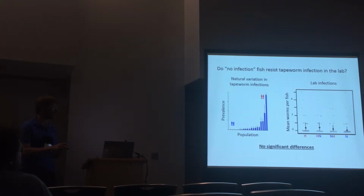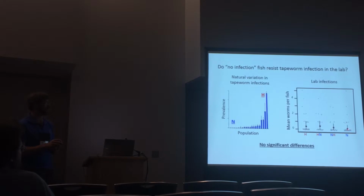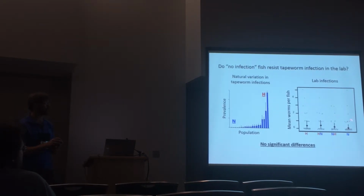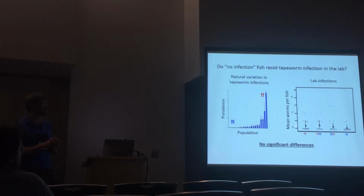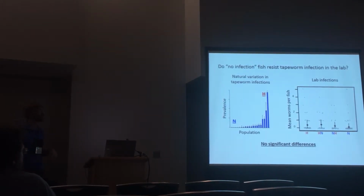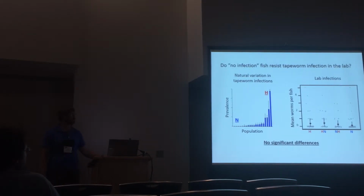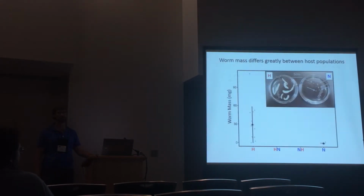So whether you're looking at high infection or no infection fish, we found that even in the no infection population, although we didn't see a whole lot of infections, there was no difference: about 13% in the no, 18% in the high population. No significant difference between the two. So, okay, it wasn't that simple, but when we started looking at the worms, something else popped out.